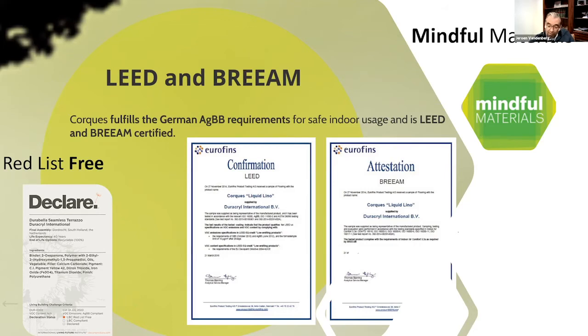And I think we have a task if we can change the PVC to a more sustainable product with a less carbon footprint and a less toxic character, because we know that PVC is listed on the red list. The red list is commonly used in the US. It has actually two components on the red list.